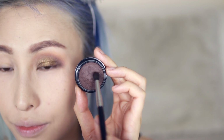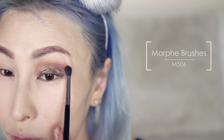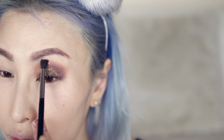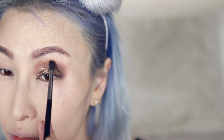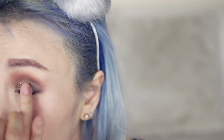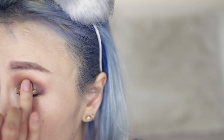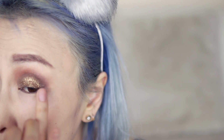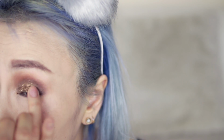Going back in the shade Fair Facts, using a mini precision brush, I'm going to just deepen the socket area. And because I'm a sucker for that seamless blended look, I always go back in with a kabuki brush. Now here I'm just intensifying that gold look again, using my finger to dab on a bit more of that antique gold Thirsty Girl shade.